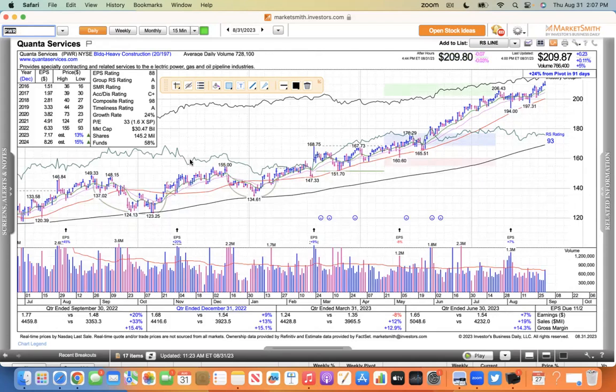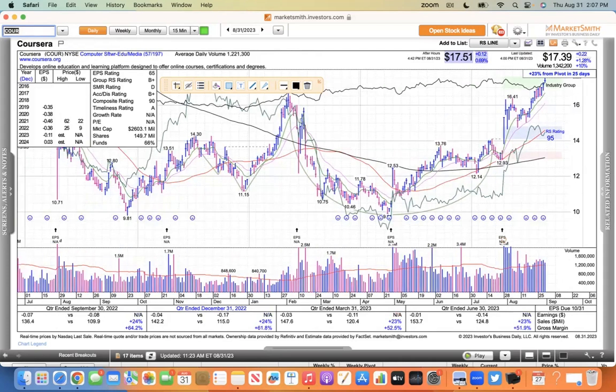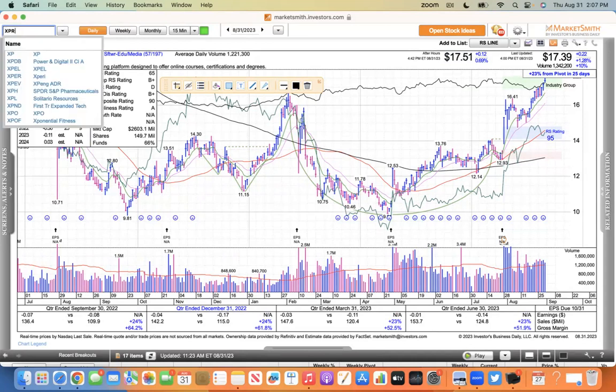Another one is COUR, which is kind of an obscure stock. It's in the Duolingo and Spotify space industry group. You could see the cup with handle pattern and pulled back to the 21 recently and now made a new high today. So congrats to the longs there.